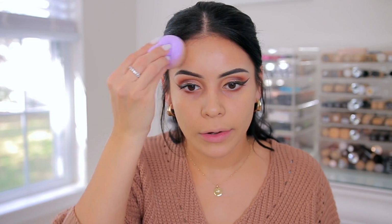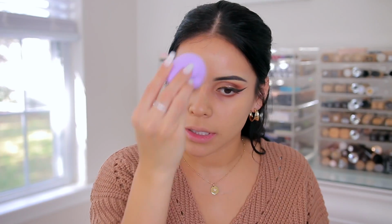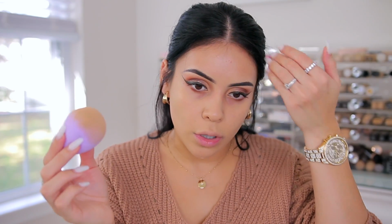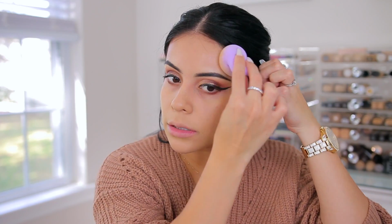I think I like this foundation with a brush more versus this sponge in particular. I'll see how it looks with concealer. I feel like it absorbed a little bit of the product. Okay, let's put on the lashes before I forget.